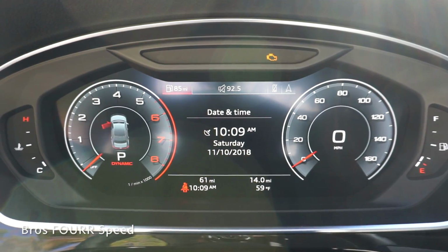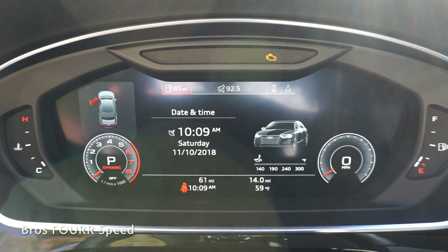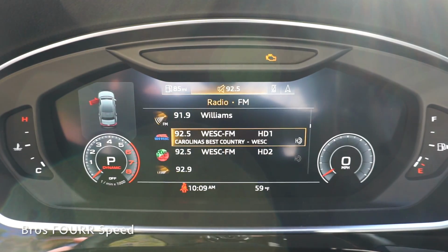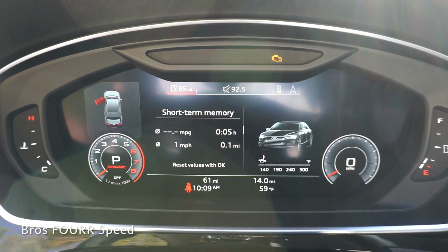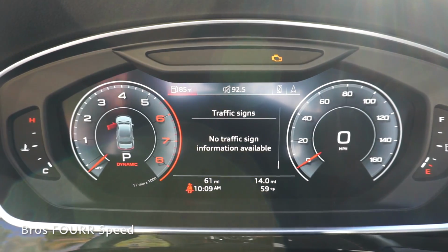So with the electronics on now, we're going to go through this center screen. Just clicking on the view button, you can change whether you want your tach and speed to be larger or smaller. If you have them smaller, you can use these center buttons here for your radio, your Bluetooth, see your navigation, and still have them popped up, along with some other information like your fuel, your MPG, and things like that. So it's really configurable to have it any way you'd like.